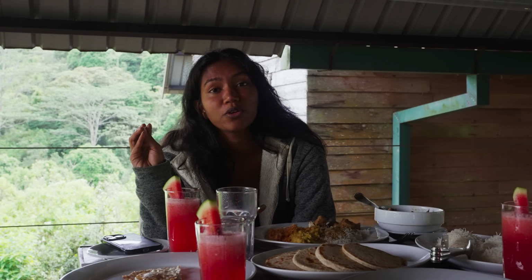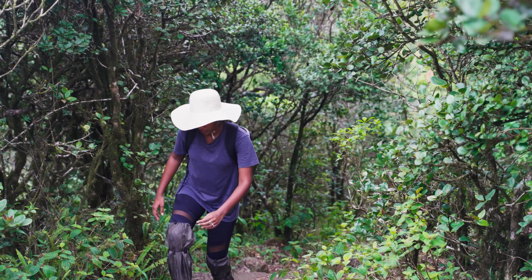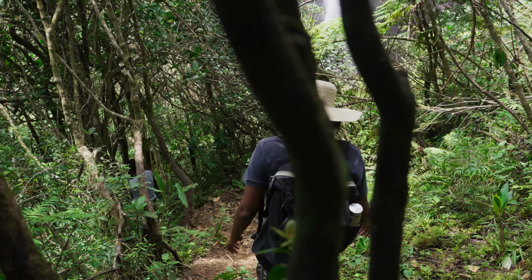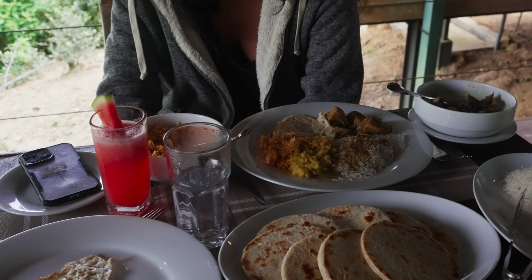Today we are going on a hike, and it's going to be one of the most difficult hikes that we're going to be doing on this trip. And the great thing about this place is they do have a number of really amazing hikes to do. So if you are an adventure lover, this is going to be something that you're going to really enjoy. So let's fuel up, head out and see what it has to offer for us.